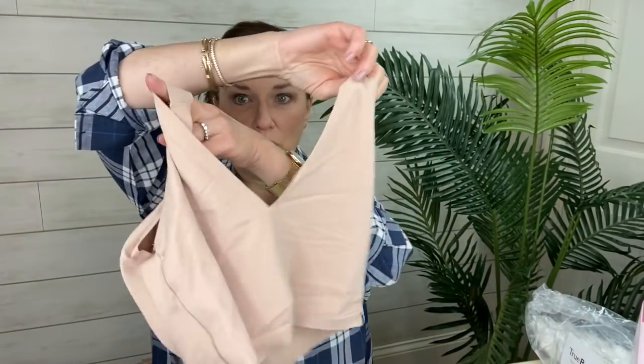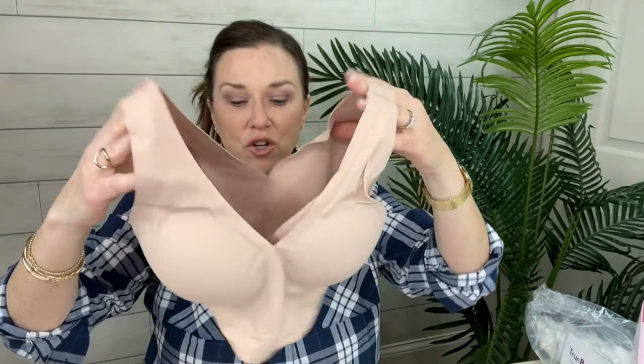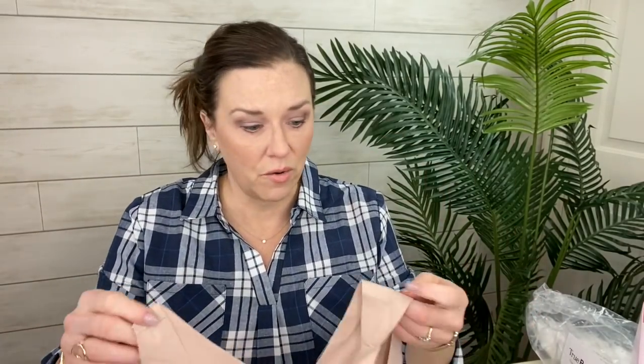I got where it's a regular back. There's no clasp. You just slip it on over your head, and it doesn't do that thing where it all rolls up. I don't know how that is, but it just doesn't. It's this very, very silky soft, stretchy material.